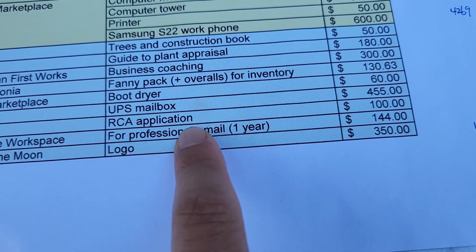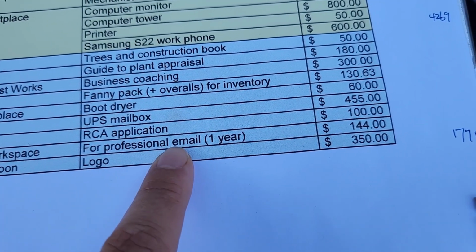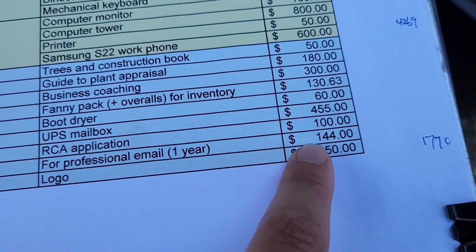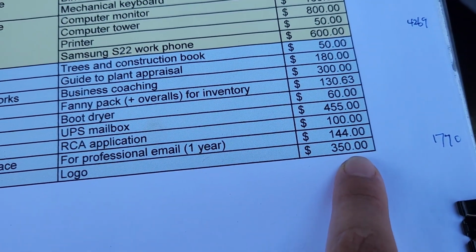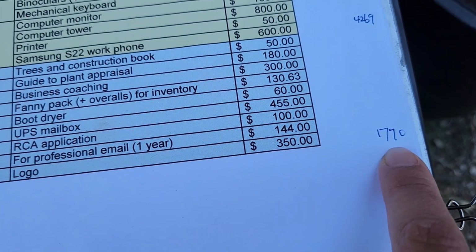Then I applied for the RCA for $100. Then I got Google Workspace for a professional email, which is jennifer@companyname.com. Totally optional, $12 a month for $144, and then a logo, $350. So the total for that category is $1,770.